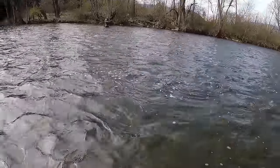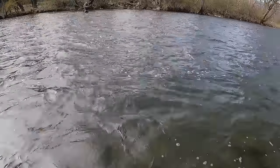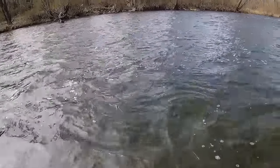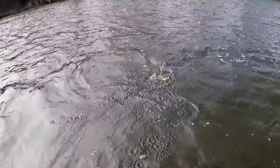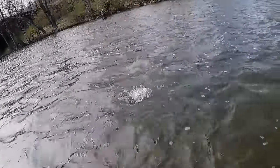There he goes. He's on the big ginger nymph. Oh, little guy, about 10, 11 inches. I'm not even gonna net him.